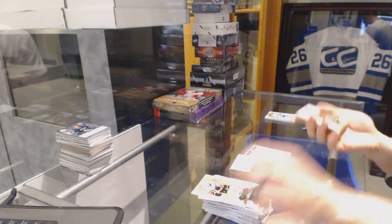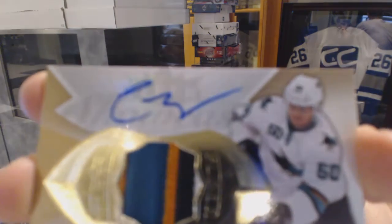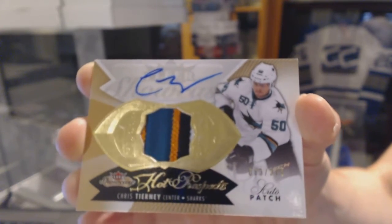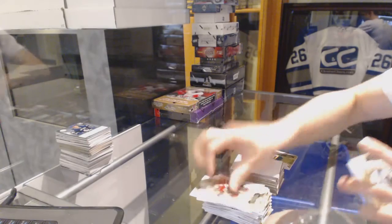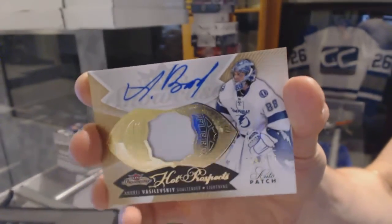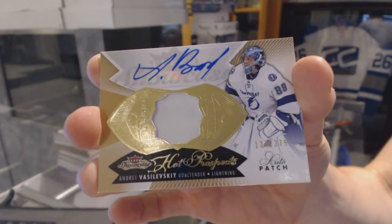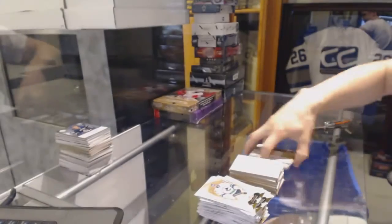And we've got a 4-color Hot Prospects Rookie Patch Auto, numbered to 375 for the San Jose Sharks, Chris Tierney. Chris Tierney out of 375 for the Sharks. And we've got a 1-color Hot Prospects Rookie Patch Auto, numbered to 375 for the Tampa Bay Lightning, Andrei Vasilevskiy. Andrei Vasilevskiy at 375 for the Lightning.